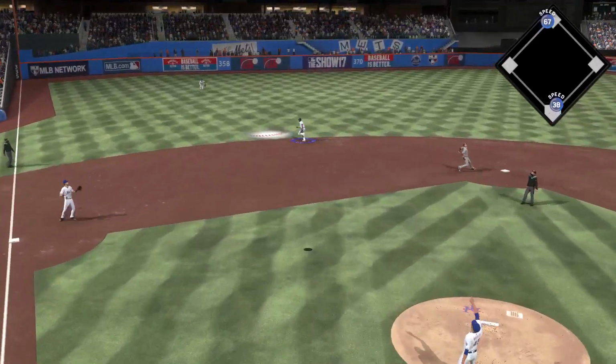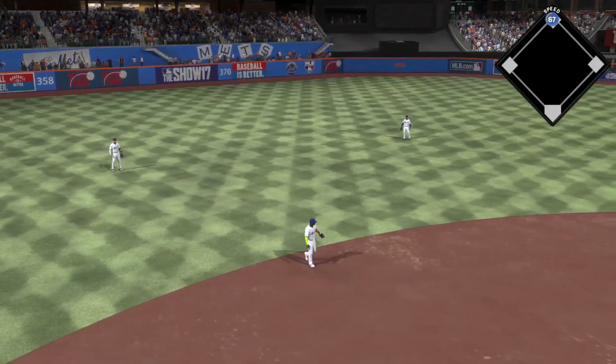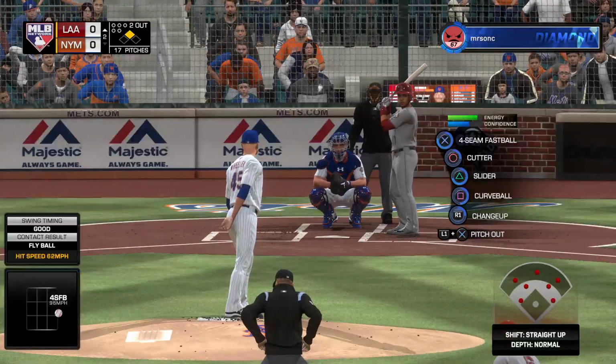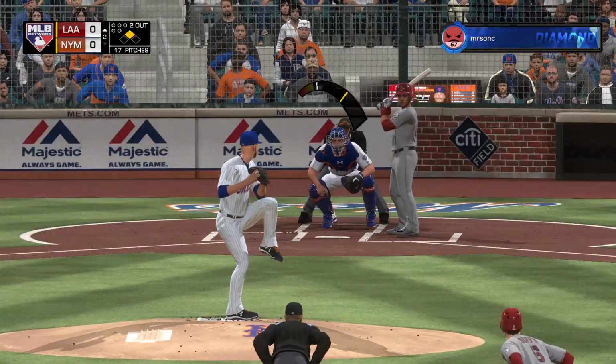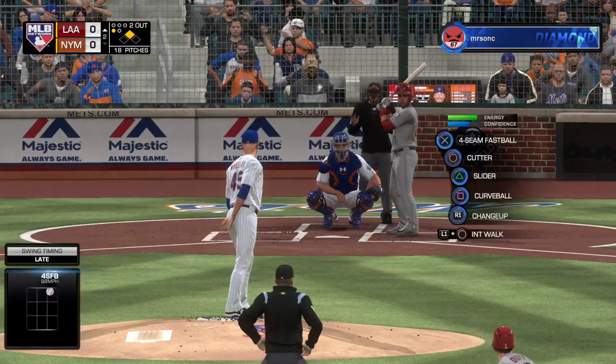Had him fooled as this is popped up back behind short. Under it, Hechavarria for out number 2. So digging in now, Addison Russell, and he's definitely off to a fast start in the early part of the season. First pitch hack in here, and that's the first strike.